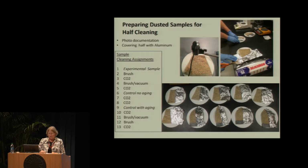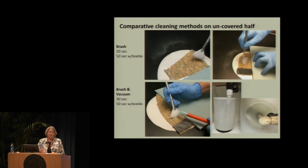So the cleaning methods for brushing and brush vacuuming followed what we consider sort of standard techniques in the lab. The brushes we like to use with basketry are fan-shaped nylon blender artist brushes. And you can see just sort of brushing it away from you onto the counter. Nice, it was a black counter.